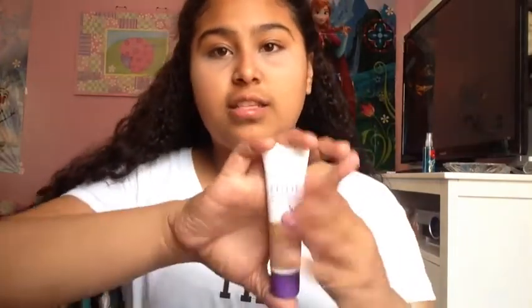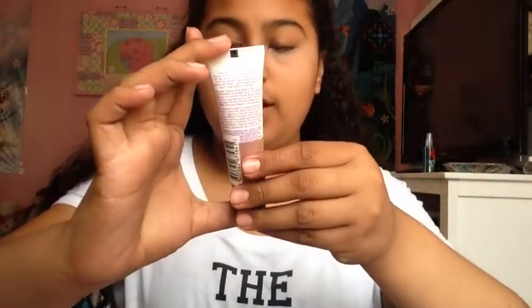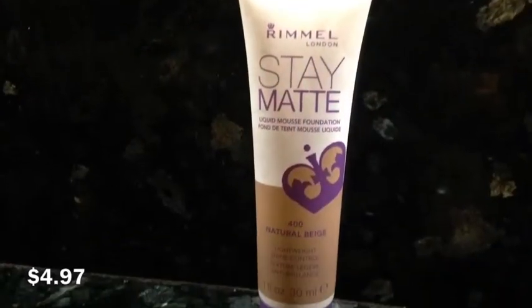Okay. So next for the foundation that I got, this is the foundation. This is the Rimmel London Stay Matte Liquid Mousse Foundation in 400 Natural Beige. But yeah, and this was $4.97. So yeah.